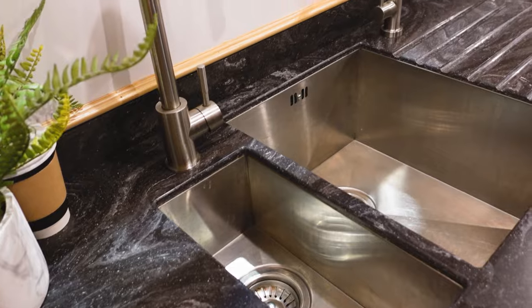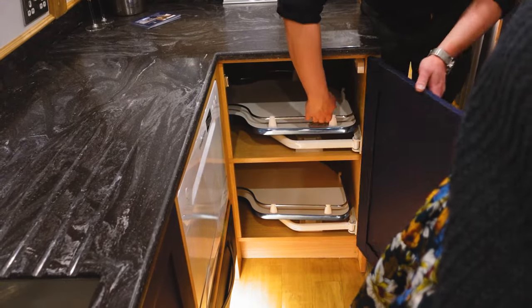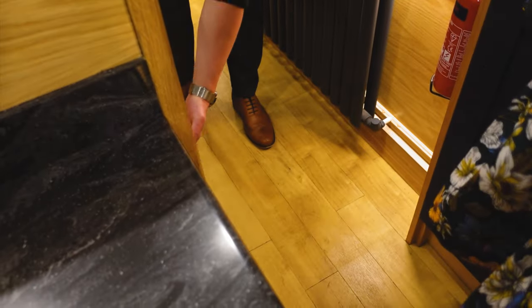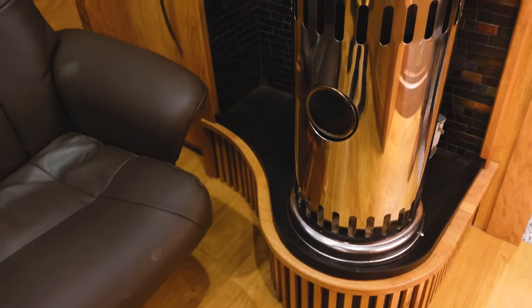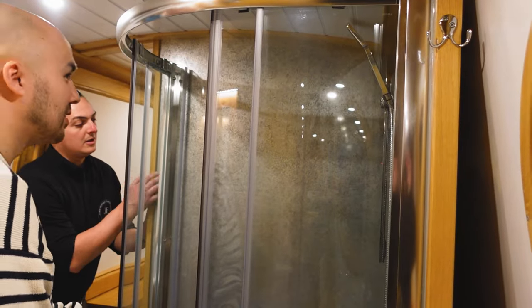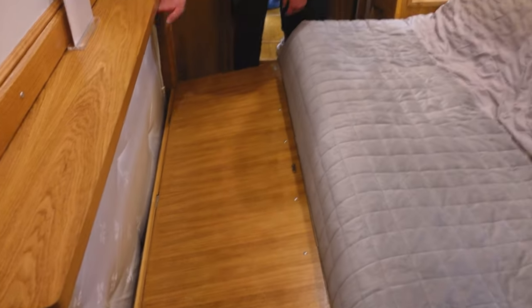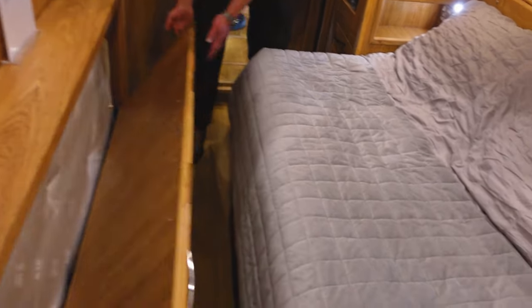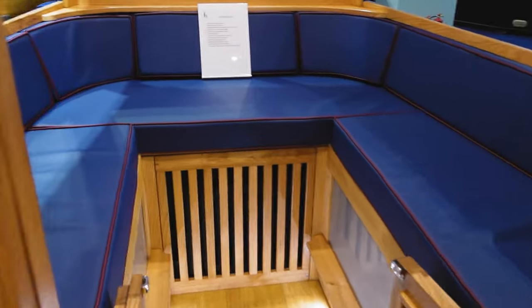We really loved this boat and we got a full tour from Jamie showing us all the fancy and cool ways to find storage in the narrowboat, like storing a freezer under the seat. We loved this stove area with the tiling, it was so pretty. I was pretty jealous of the walk-in shower. And he had a really nice solution for hiding the fold-out bed. But our favourite bit of the whole boat was the bow. Love the bow on this one, look at this.